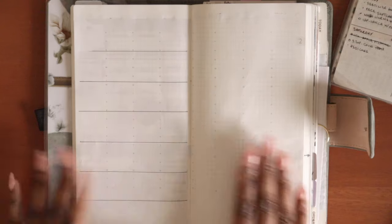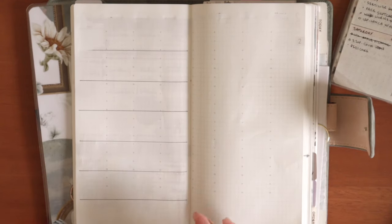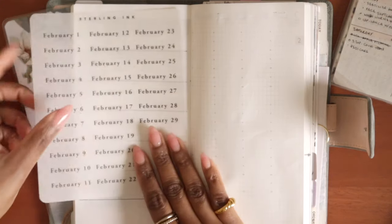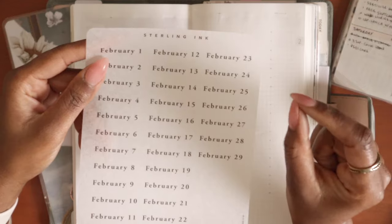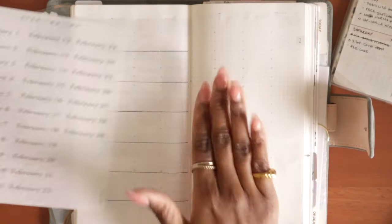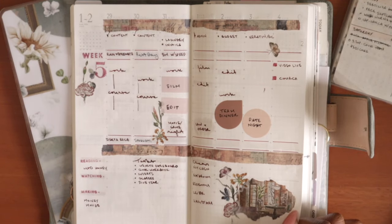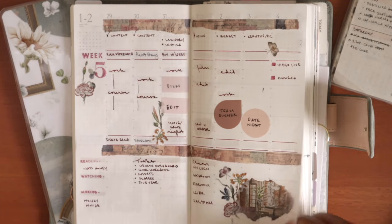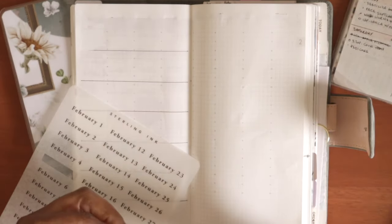And I have some date stickers left over from last year that I'm going to use here to date all the days for this week. I have these date stickers left over from my Sterling ink kit back in 2023. I didn't use these back then. I started using them in I think March of that year. So anyway, I have them for February, which is very convenient. So that is how I'm going to date all of these for the weeks going forward, any of them that I need to redate. So this Monday is the 5th. So that's what I'll go in and do right now.